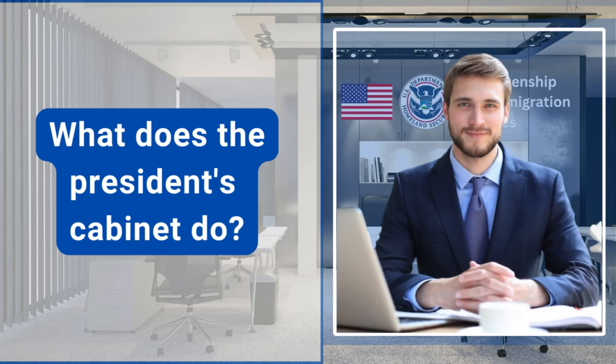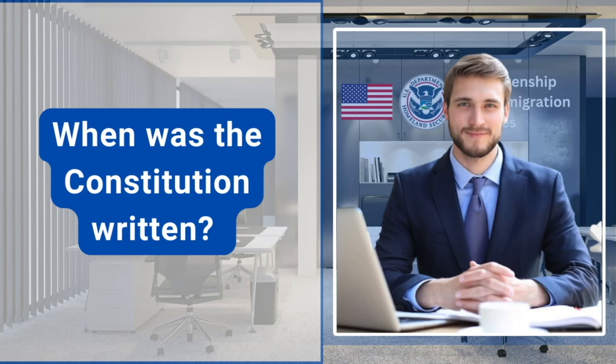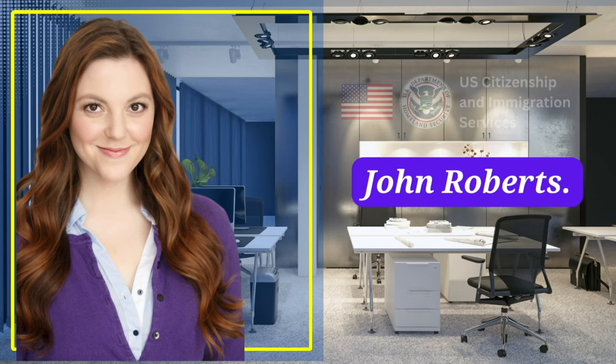What does the President's Cabinet do? Advises the President. When was the Constitution written? 1787. Who is the Chief Justice of the United States now? John Roberts.